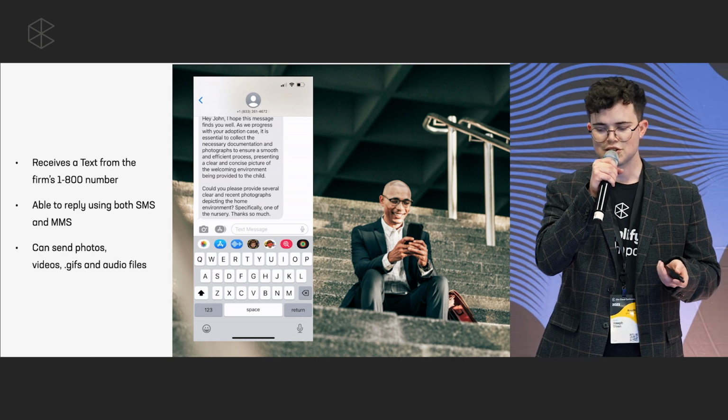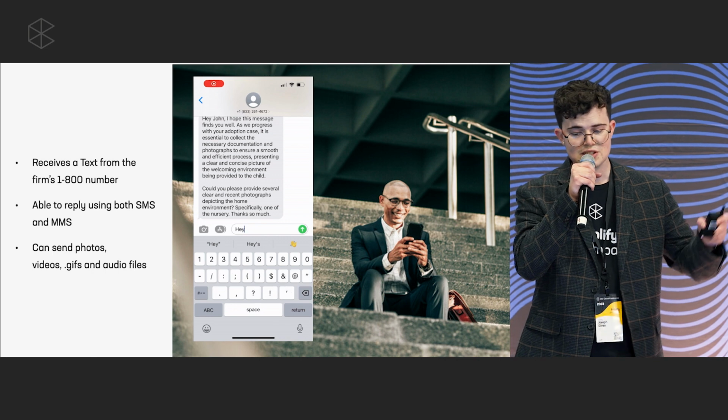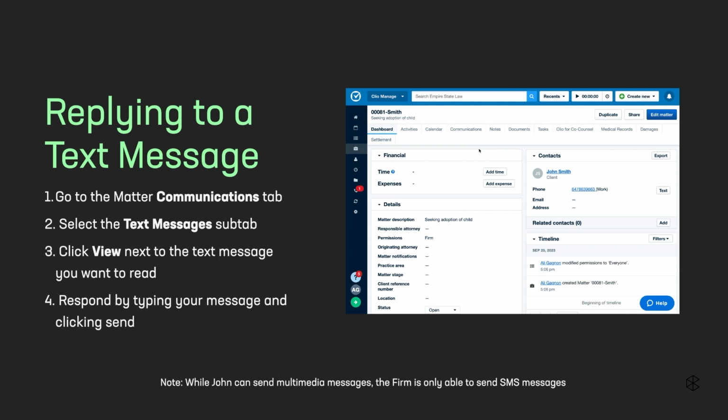Now, let's say John has some questions about the documents you asked him to send, so he's going to reply, seeking clarification. And then we're going to get that reply in Clio Manage. And we can simply go in and view and reply to it. We would just go to John's Matter, go to the Communications subtab, and then click Text Messaging, click View next to the text, and we can reply to it right there.